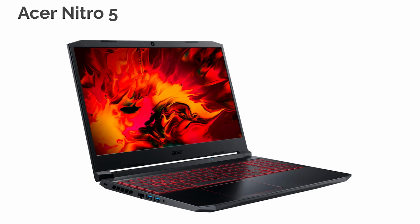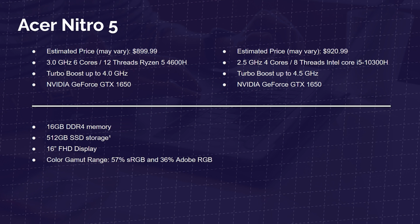All right, next up on the list is the Acer Nitro 5. This is a great little laptop. I have done a full review of this laptop, and I'll link it up in the YouTube cards above when it is available. And it comes in a variety of spec outs. So you can get it with the Ryzen 5 4600H or the Intel i5-10300H. So for the Ryzen, we have 6 cores and 12 threads. For the Intel, we have 4 cores and 8 threads. And they both have the NVIDIA GeForce GTX 1650. 16 gigs of RAM, but as you see, that color accuracy is slightly disappointing. And forgive me for the typo, this is actually 15.6 inches for the screen size.